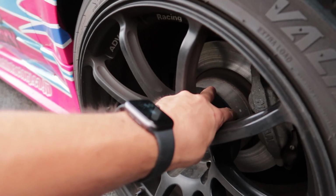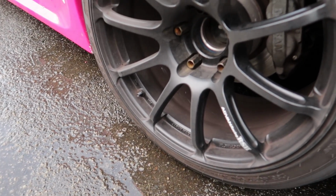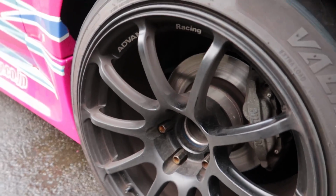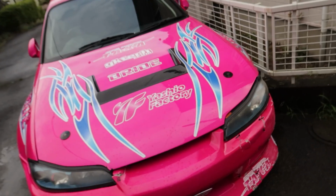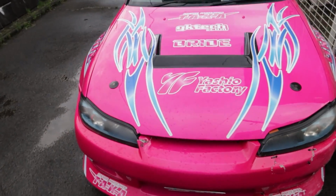And because I have such a big spacer and stuff, we may be able to make it work. So I'll check that as well. If I can just switch the fronts on the Skyline, I think we'll be fine. And then I can get these switched out at Yashio Factory at a later date. But for now, just a regular checkup over everything, fluids and things like that.